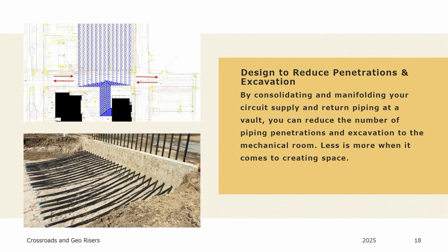I wrote a nice article back in 2017 that I'd like to share with you guys after the presentation, but it lists some more of the important reasons about utilizing a vault in your geothermal systems, how to save some money with that, and just make your installation more efficient.